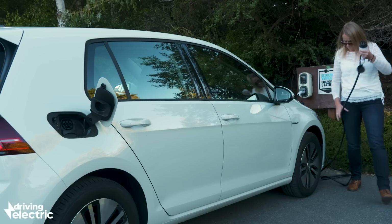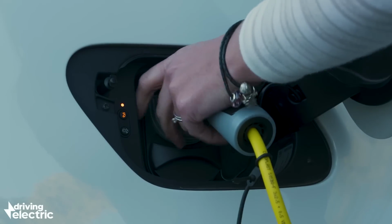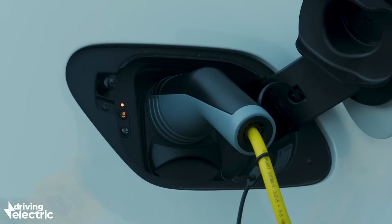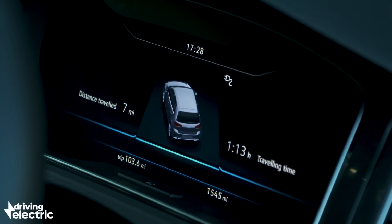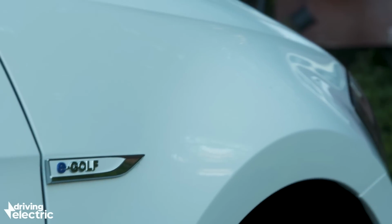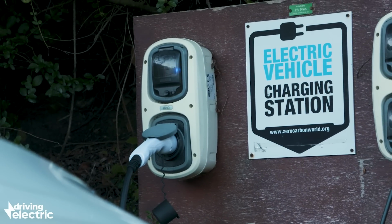It's also a bit of a pain that you access the Golf socket where you'd fill up with fuel in a petrol or diesel car, as it means trailing the cable along the floor. Still, charging times are right up there with the Nissan Leaf and Hyundai Kona. A 50 kilowatt fast charger will give you an 80% charge or some 100 miles of range in 45 minutes.